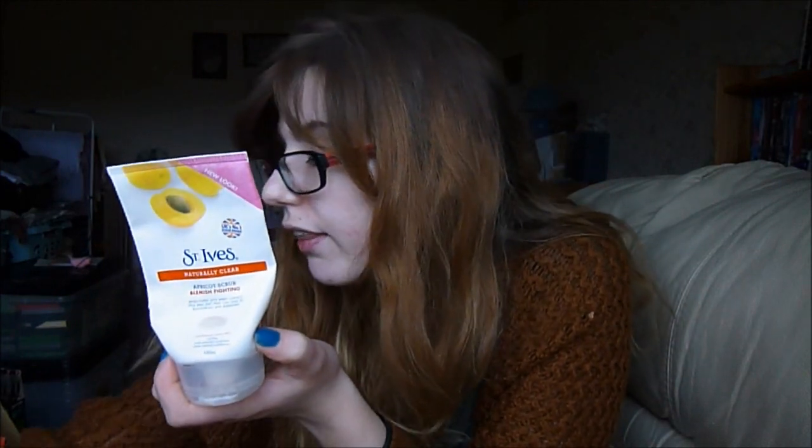But yeah, I use this about once or twice a week in the shower. I use this to scrub my skin, and then instead of using the foaming cleanser, I will use the Neutrogena Gel Cleanser, just because it's a really gentle cleanse, and it won't dry out your skin in the slightest, or at least it doesn't dry out my skin in the slightest. At least 2 or 3 times a week I like to use a face mask, particularly before the weekend and midweek. Those are my prime times for face masking.